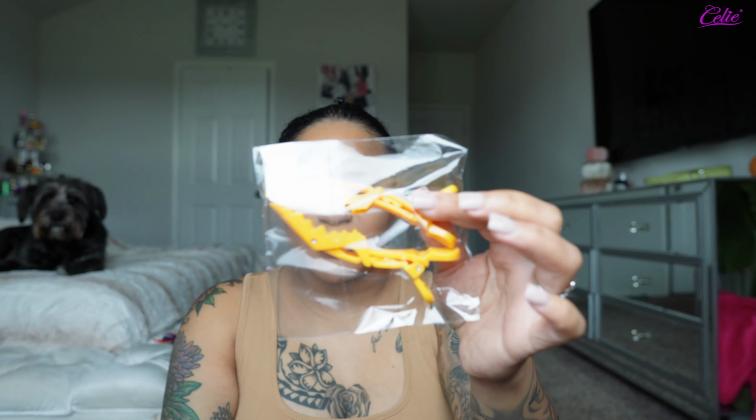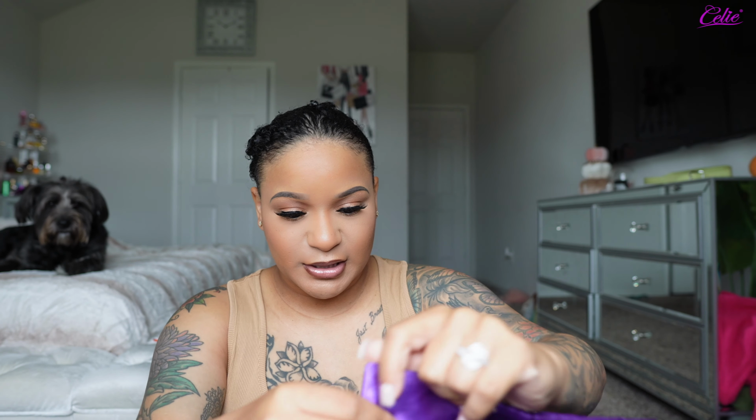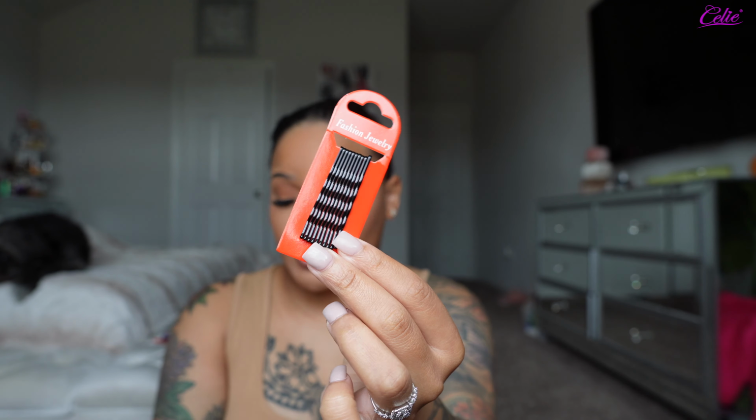They sent me some clips. They sent me a wig band and a headband. And then lastly, they sent me a bonnet. This is so cute. They sent me a purple bonnet. That's their brand color, purple. And they also sent some fashion pins. So they sent me all these goodies. Thank you, Celie Hair. We're gonna hop straight into the hair.